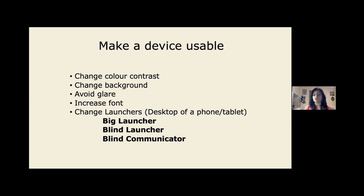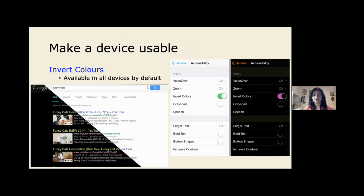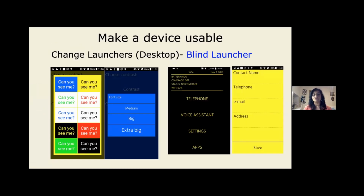So there are different launchers on the desktop and phones and your tablet. I've just mentioned a few, but you'd have to check which you can work with, which helps to change the background settings quite easily. So you can see that you have a white font on your black screen, which is easier to read than the other way around. And then these are different launchers which just make it easier to use your phone and to adapt the settings accordingly.